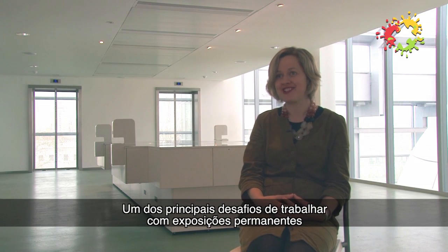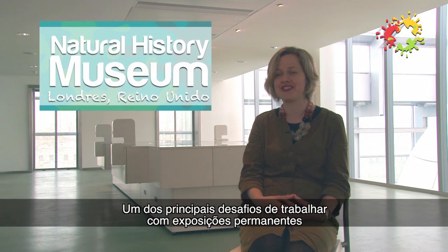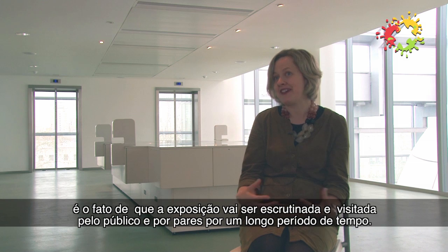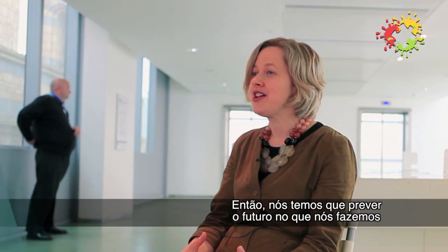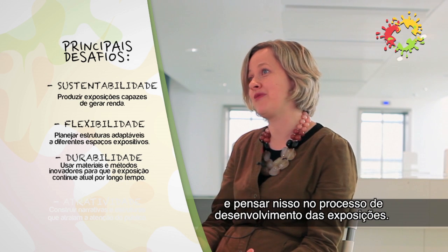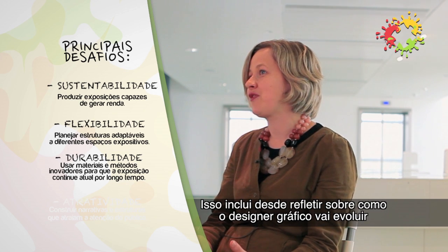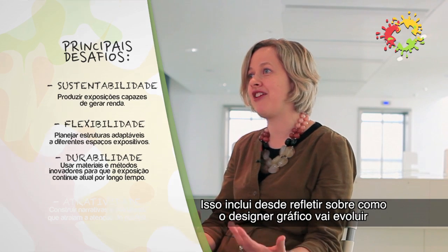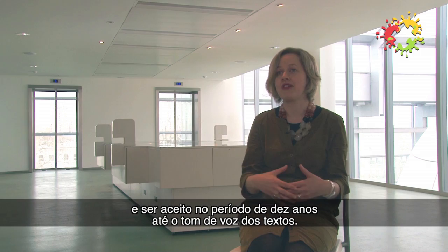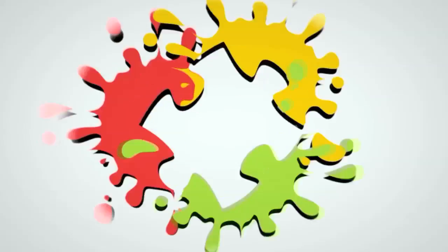One of the main challenges with working with permanent exhibitions is knowing that the exhibition is going to be scrutinised and visited by the public and peers for a very long time. So we have to almost future-proof what we do and think about that in the development process. That can range from thinking about how the graphic design look and feel could be perceived in 10 years' time, right through to the tone of voice.